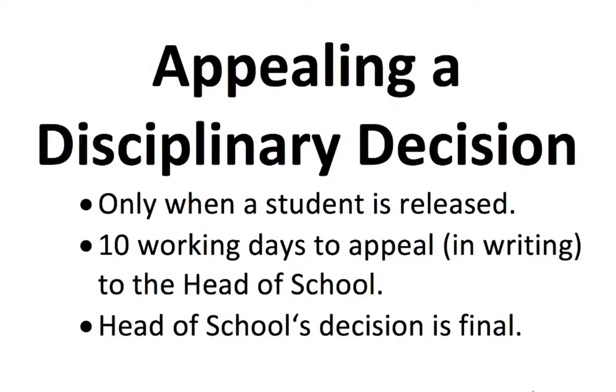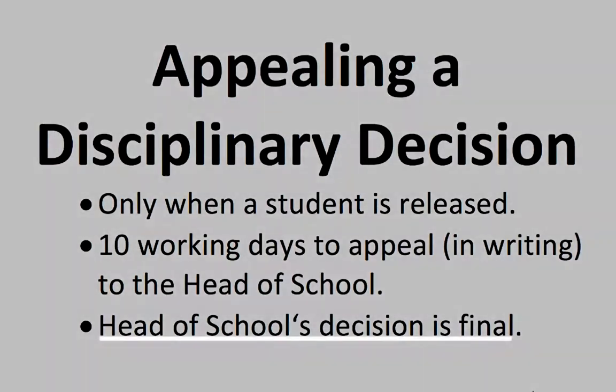Only disciplinary decisions by the principal that result in the release of a student may be appealed to the head of school. Once the decision to release a student has been communicated, the family has 10 working days to make an appeal to the head of school. The head of school's final decision is not reviewable.